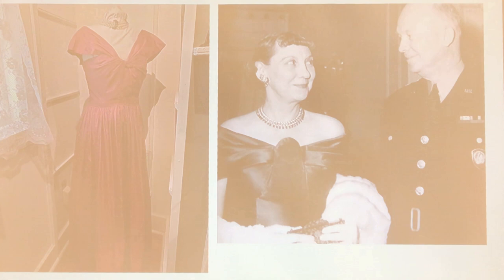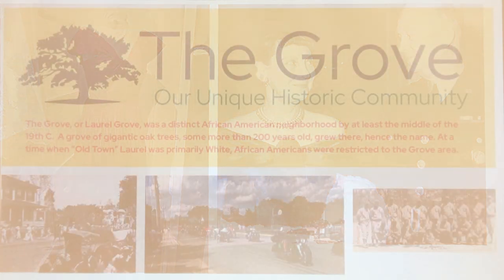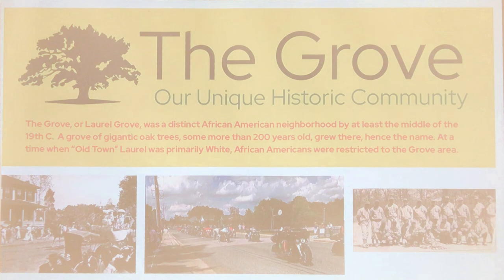And then before we move into the different county areas of Laurel, we wanted to highlight the Grove. And again, we have some historical and modern day pictures down at the bottom. The Grove was the name given to like a 4-block area of Laurel where African Americans settled after the end of the Civil War. It was named for a grove of oak trees, and that is the area where they settled in the late 1860s. And their community thrived around St. Mark's United Methodist Church, which is still active today.